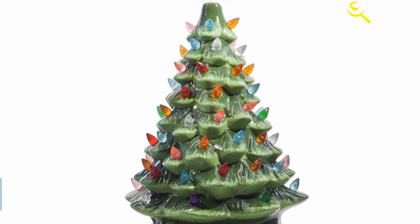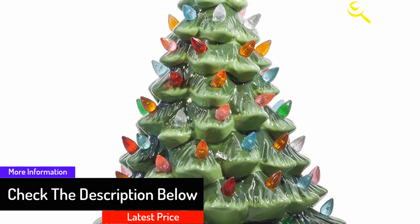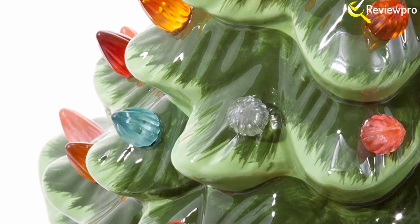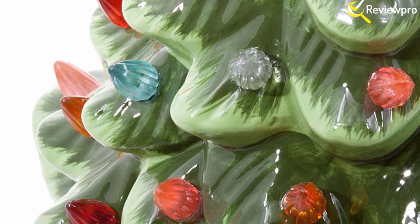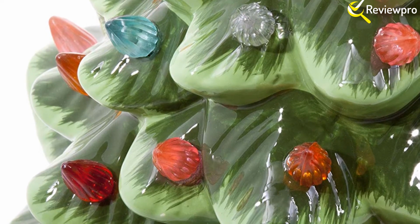Thus, this tree is great for use in various places. Unlike many trees that require wiring, this has one C7 bulb that delivers ample illumination. With a UL certified power cord, the tree is safe to use without experiencing problems. The gloss finish ensures it remains beautiful for a long time without fading. It is enhanced with a decorative star that improves the overall tree beauty.